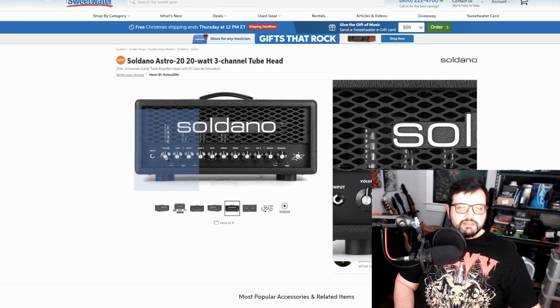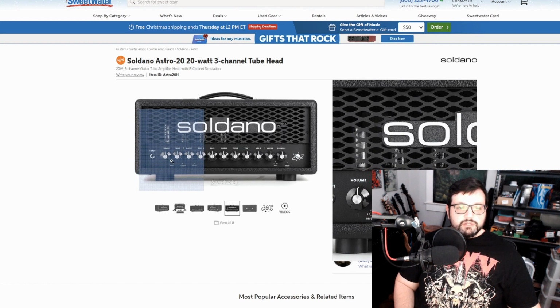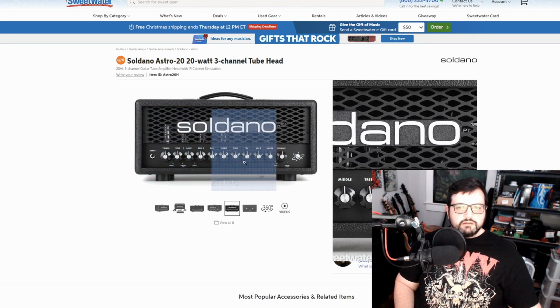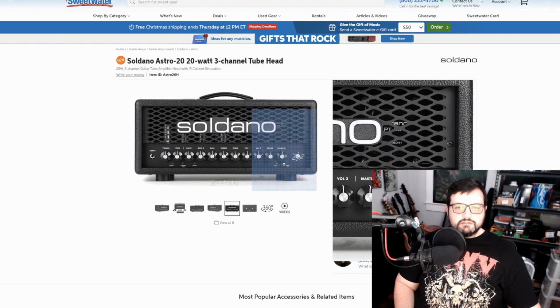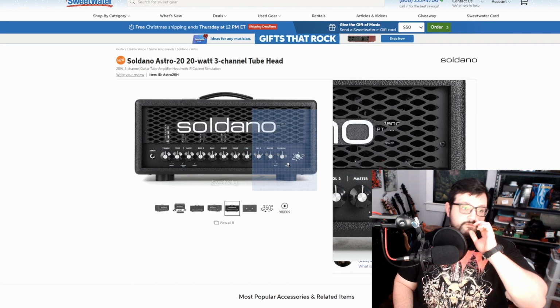Let's look at the front panel. You have your input. You have a bright switch. You can store your channels on it. You have 3 different positions. You have, you know, like dull, medium, and super bright. You have master. You have a depth. Depth, the same thing as the bright knob. You have 3 different positions, and you can do the cabinet bypass too. That is on the front.